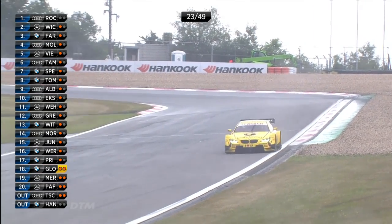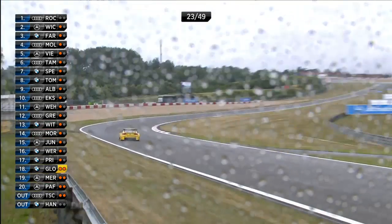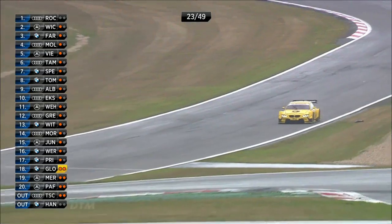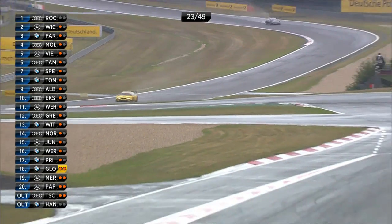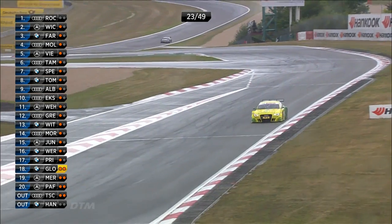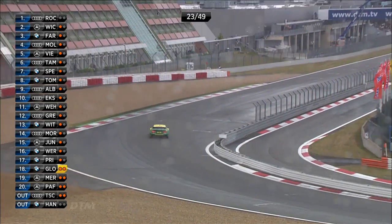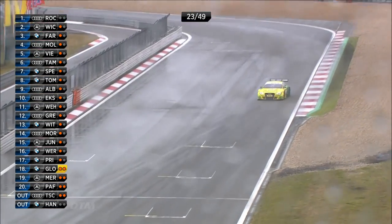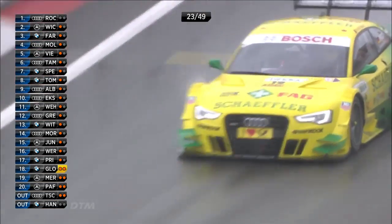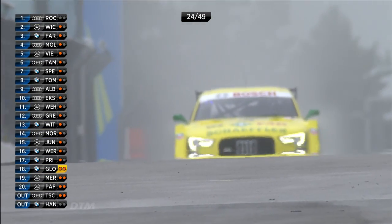Oh, and Glock sliding on those slicks, and struggling with that decision now. But at least he can stay on them to the end of the race. And still Rocky stays out, Andrew. Plumes of spray we see before we see the car.